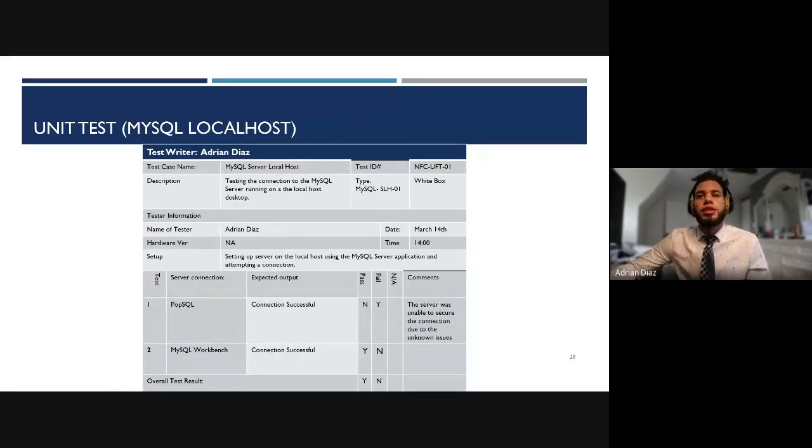Here we have the testing for the MySQL server, where we first tested a connection from the PopSQL IDE to the server, which was unsuccessful, and then we tested another connection from the MySQL Workbench IDE to the same server, and it proved successful.